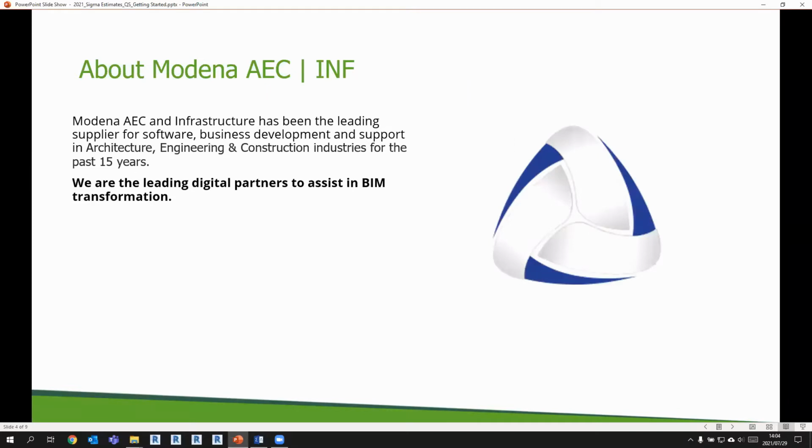Okay, so briefly about Moderna, to sum us up, we are breaking barriers from traditional workflows to digital workflow, where we take you from 2D to 5D. That's summing Moderna up in a nutshell. We've been around for over 15 years, and we are the experts in architecture, engineering, and construction industries. So if you'd also like to know more about us, please feel free to visit our website or drop myself or Michiel an email.